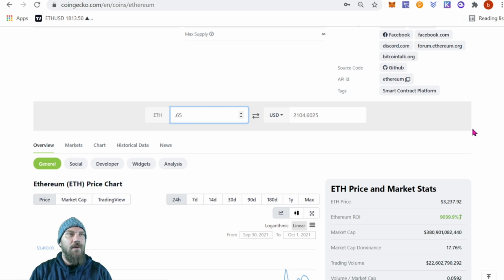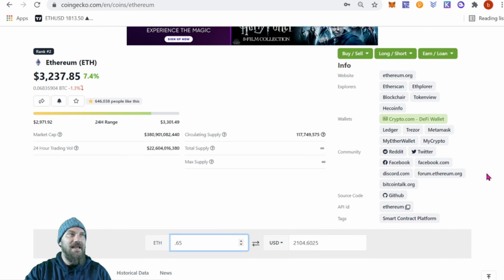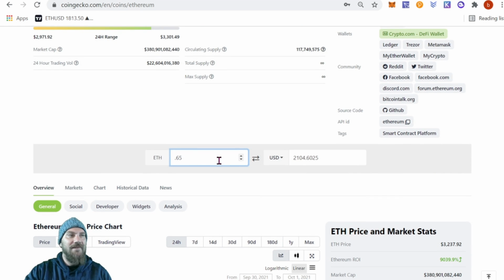So I'm going to call it about 0.265 total. You guys can see Ethereum's price today is about 3,237. So that 0.65 ETH profit in just a couple days, 2-3 days there, is a total of $2,104. Those are pretty healthy gains.